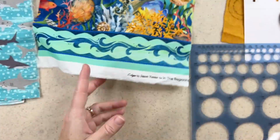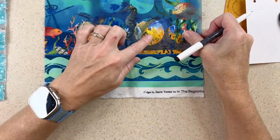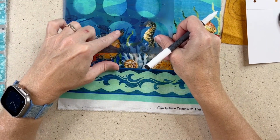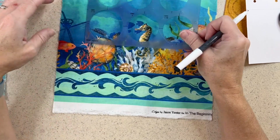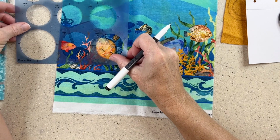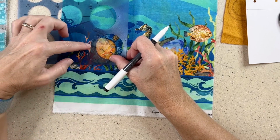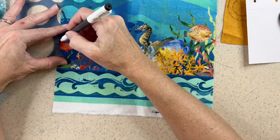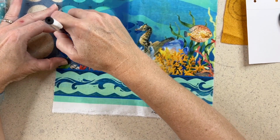And now for this one, since I can never make up my mind, I need my 2-inch circle. I have this fish, but he kind of gets lost. I can do the turtle. Seahorse is kind of nice, and it's got the other fish behind it. Ooh, but I like this fish. And it has the little coral here. So I think that's what I'm going to do here. Do my 2-inch circle.